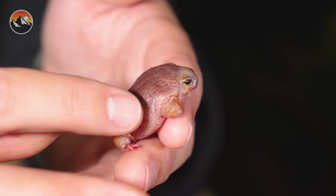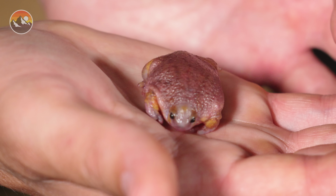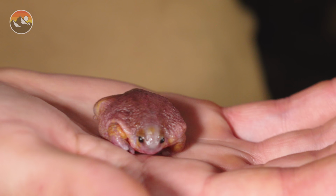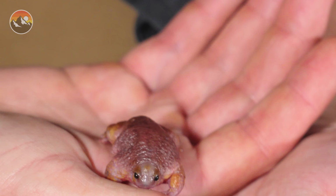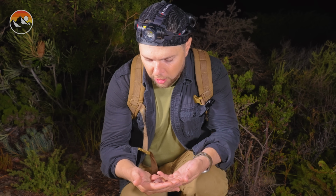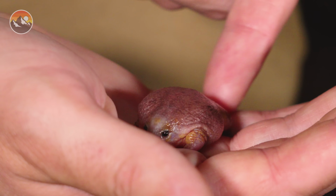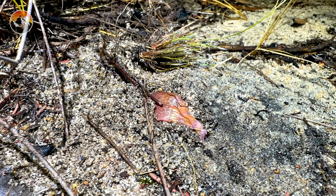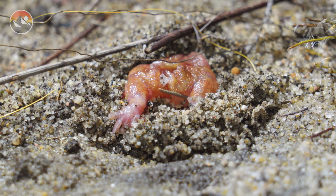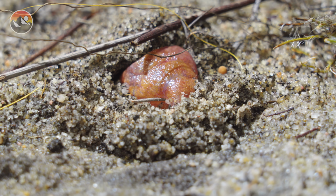Feels like a water balloon almost, and when it's walking across my hand, you can really tell how much liquid is in the frog. It's like a deflated water balloon, but it is a very delicate frog, but it's somewhat stout. Got a lot of power in those legs. I can feel it when it's crawling across my hand. It uses its stocky arms and legs to burrow into the soil. It really is incredible how something so small and soft can dig over 3 feet underground.